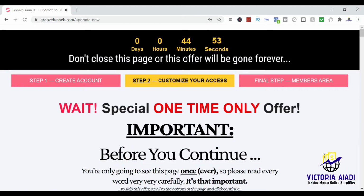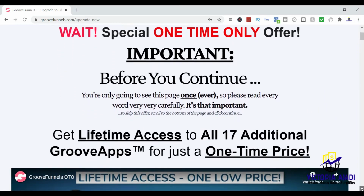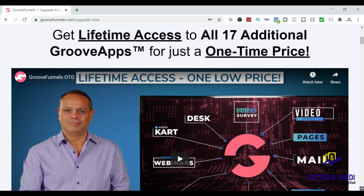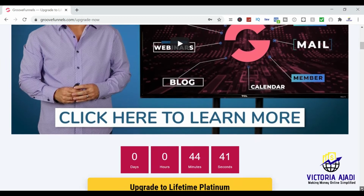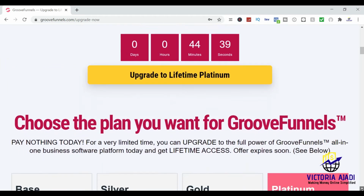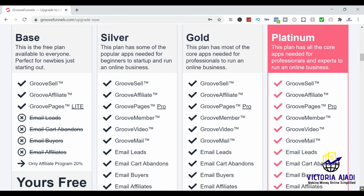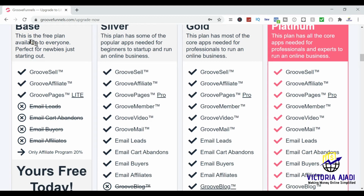So once you register, they'll tell you to get a one-time special offer before you continue to additional stuff. If you want to, you can, but it's not compulsory. If you don't want to, just leave it. So this is what you get with the free plan.